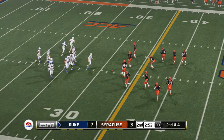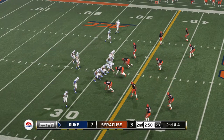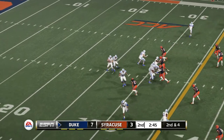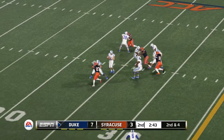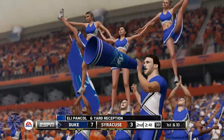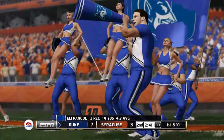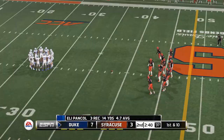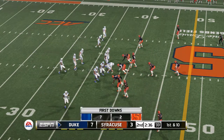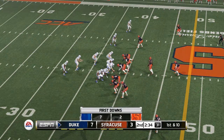From their own 31-yard line, it's second down. Quick throw out to the receiver. He's taken down right around the 38-yard line. So they'll pick up a first down there on a 7-yard completion. And how about the poise of this quarterback to locate his receiver past the sticks and get him the ball? That was a great throw.